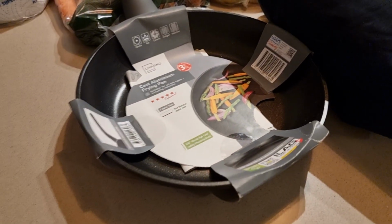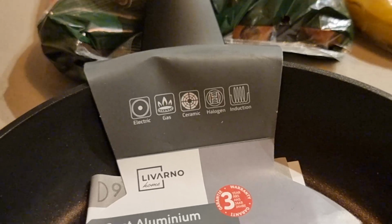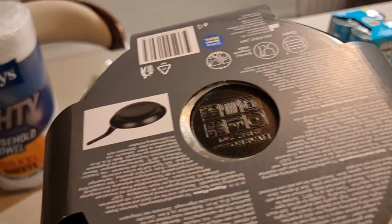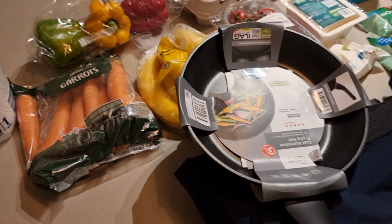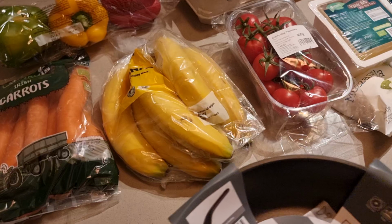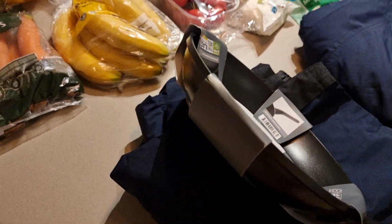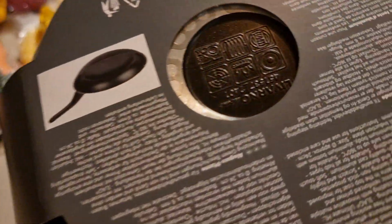Frying pan. So this frying pan for €12.99, and it's suitable for electric, gas, ceramic, halogen and induction. Pretty much more or less, but seems like almost all types. What I really like about this pan is that it's oven proof as well. It's handy. €12.99. I don't really think that it's necessarily much of a better value than other shops for a mid-range product, but the size is good. You can fry a couple of eggs or just do something casual. It's a nice size, really.